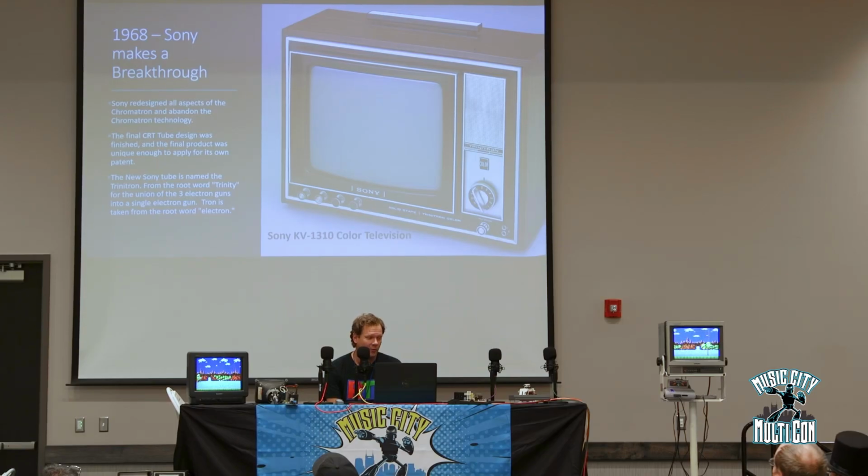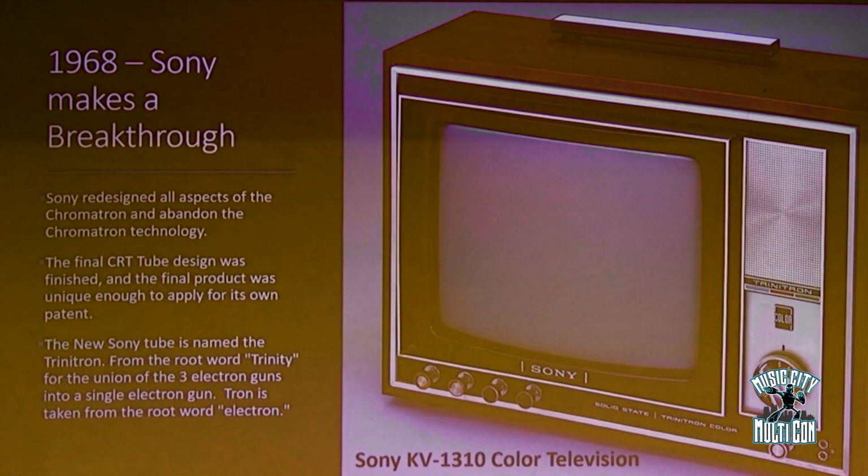Now, the new Sony tube was named the Trinitron from the root word Trinity, forming the union of the three electrons into the single gun. And the tron is taken from the word electron. So that's where they came up with the term Trinitron.